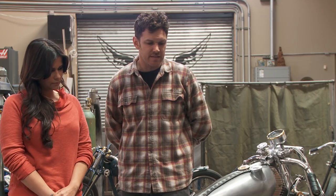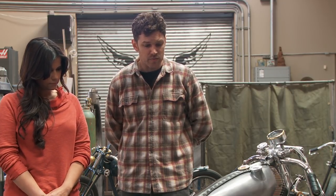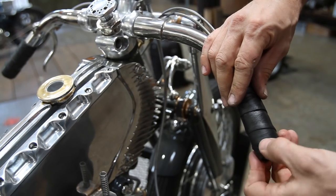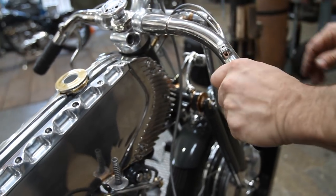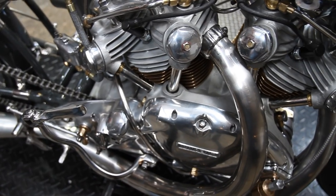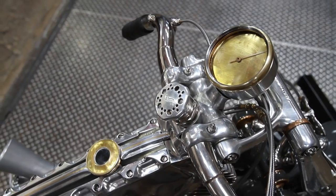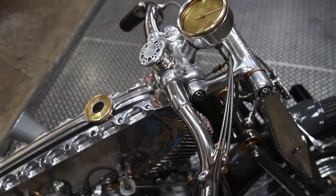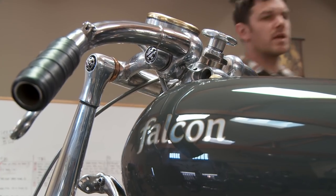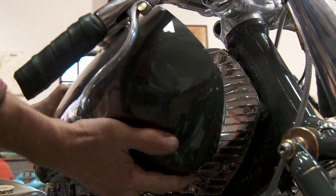Approaching a Vincent is quite an undertaking, and so much engineering and design were incorporated into the original bike. And so when I took it on, I didn't want to just repeat and polish and refine the existing design. I wanted to rethink the way that the tanks attach on and off, having versatility in the tuning of the bike.